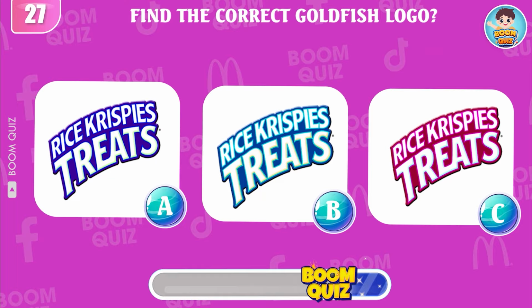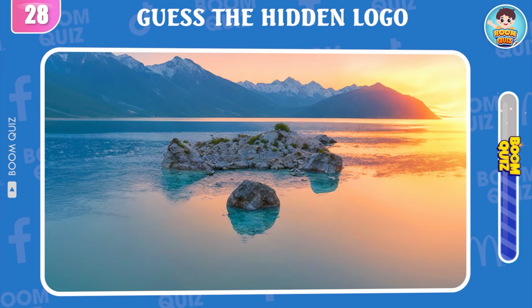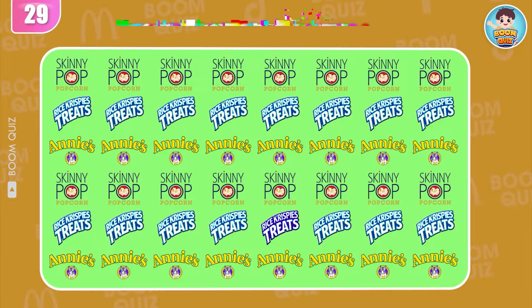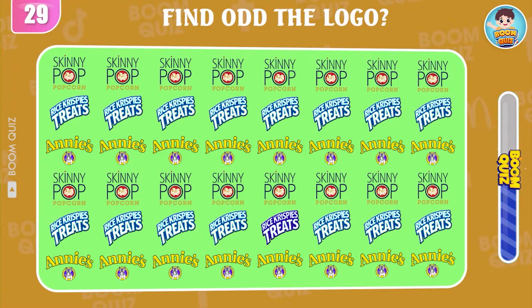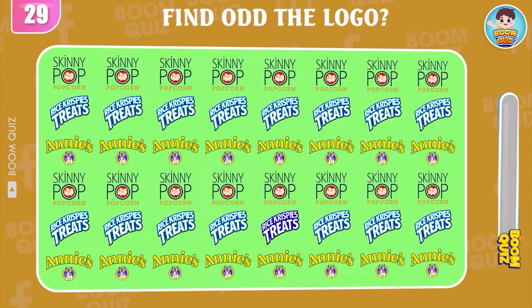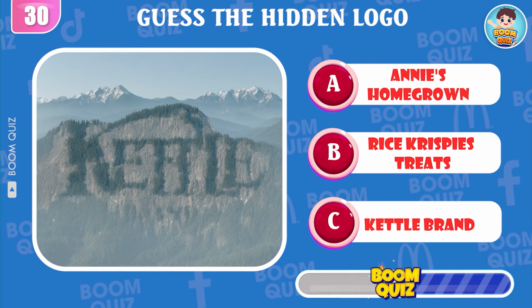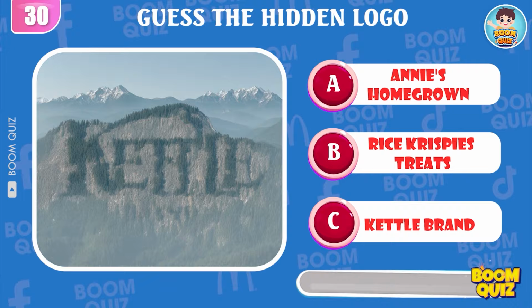Great, it's here. Round 28, do you know what logo this is? It's Annie's Homegrown. Round 29, find the odd logo. One point for you. Round 30, do you know what logo this is? Kettle Brand.